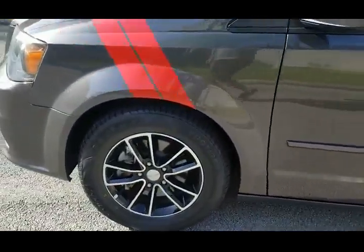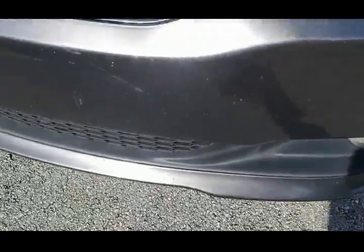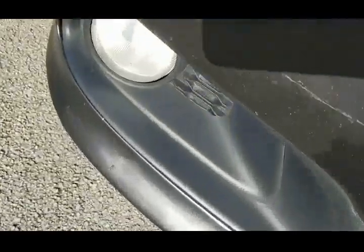Okay, let's take a look at the front bumper. Front bumper's in good condition. Does have some small scratching and stuff there, that you can see in the video. A couple small scratches, a couple little blemishes here and there. Overall in good condition. Down here it's got some marks on it too.